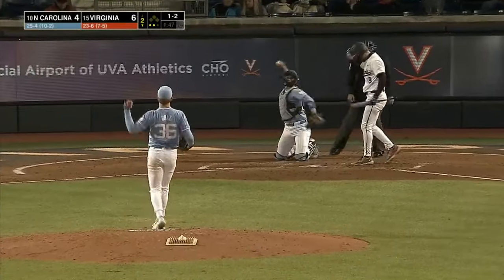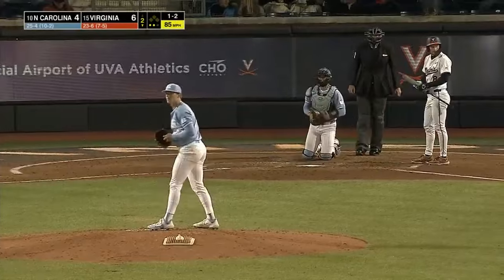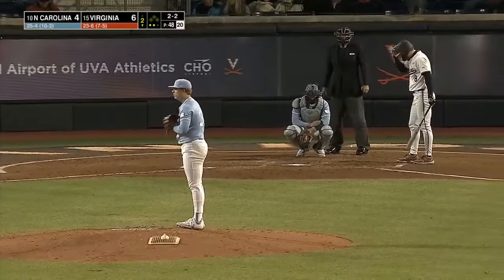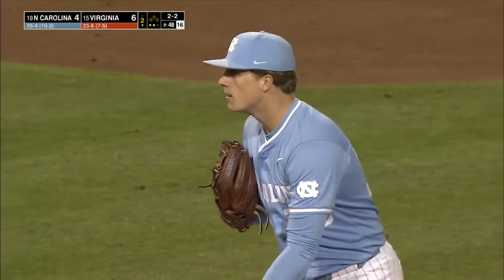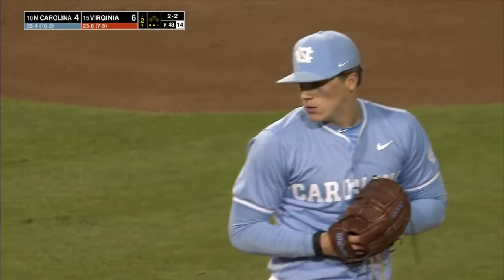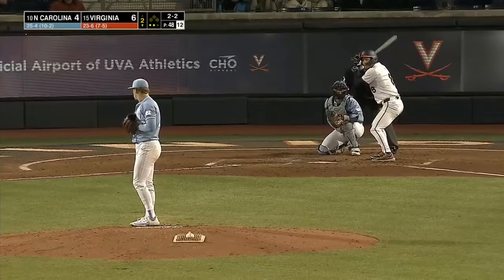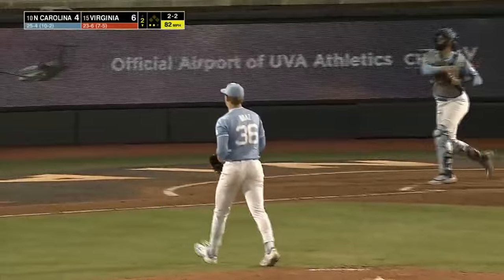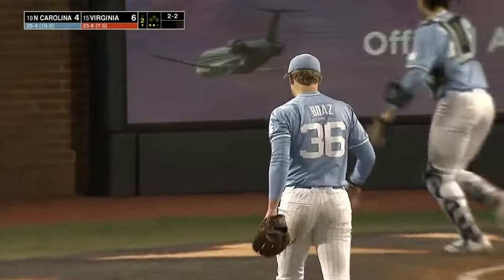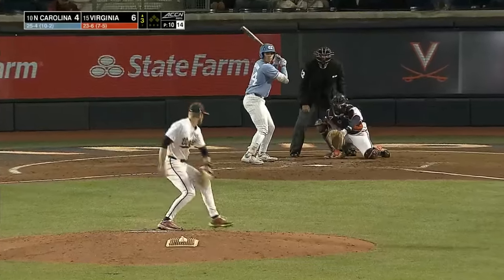A 1-2 outside. And they count 2-2 now to Sauke. Boaz was a terrific two-sport athlete in high school. He was a quarterback as well. His brother actually was quarterback at North Carolina, back up there for a couple of years, and has just transferred to Stephen F. Austin. Entire college career so far.